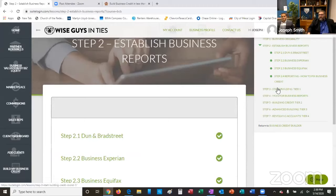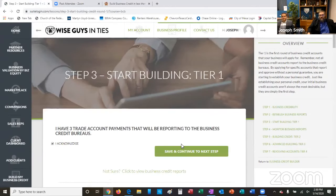So once step 1 and step 2 are done, then it's off to step 3, right? This is probably the hardest step, because we're trying to get our trade accounts, and these are difficult. You need a minimum of 3 trade accounts just to have a business credit profile. But what Ray and I coach people on is we want you to set up a minimum of 6 of these, because you need the better that we do in round 3.